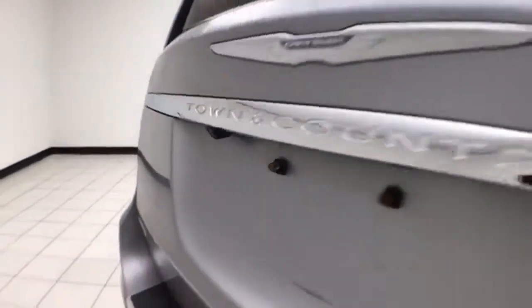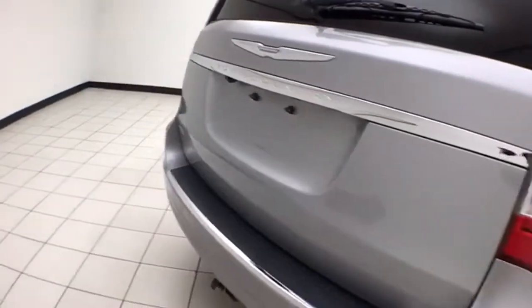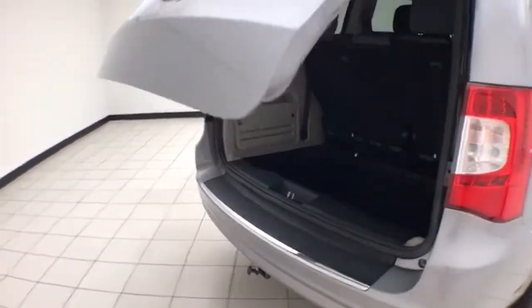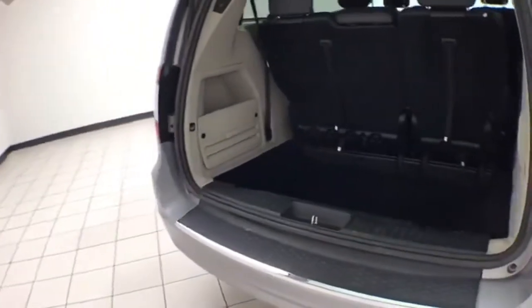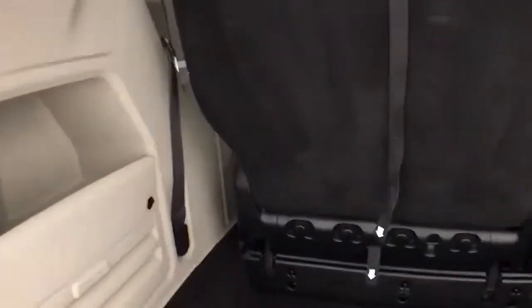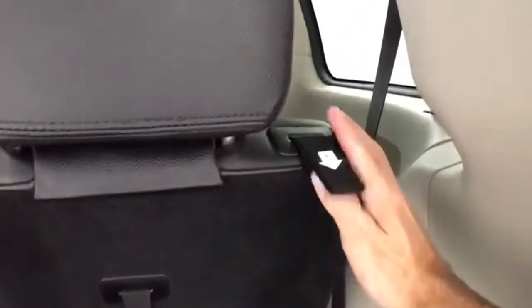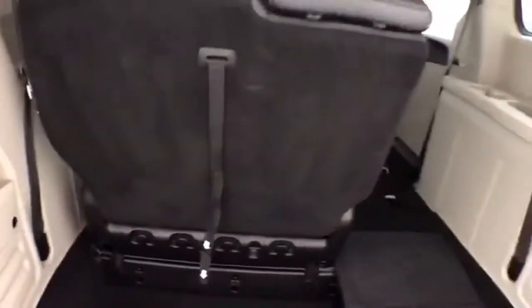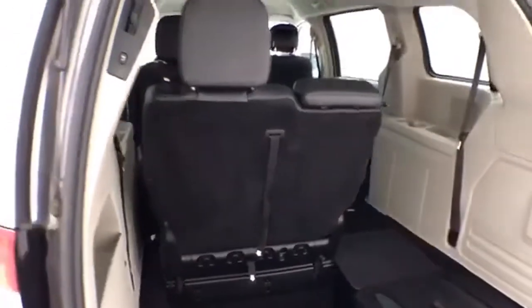Backup camera for additional safety. And power liftgate for convenience. Deep storage well behind the third row. Lots of space for cargo or for those seats to fold back into. Hooks in the backside, perfect for plastic grocery bags. Folding those seats is as easy as 1, 2, 3, and 4. You can, of course, fold them in any combination. Gives you a lot of flexibility for cargo and passengers.